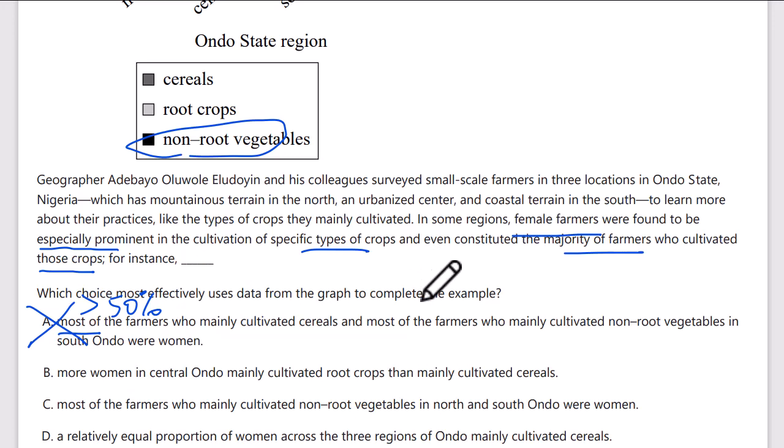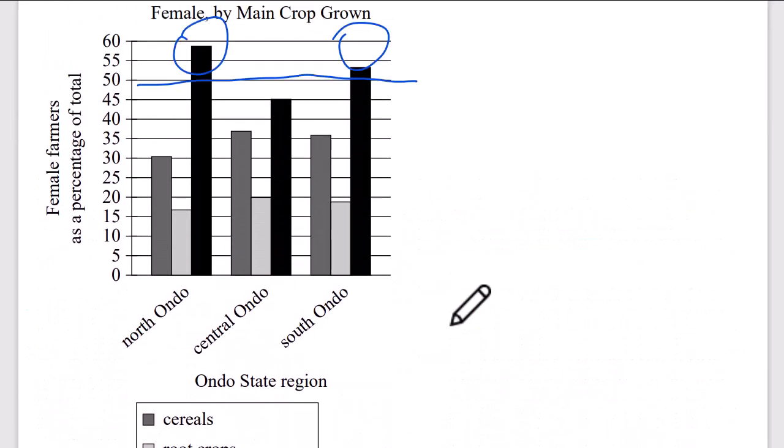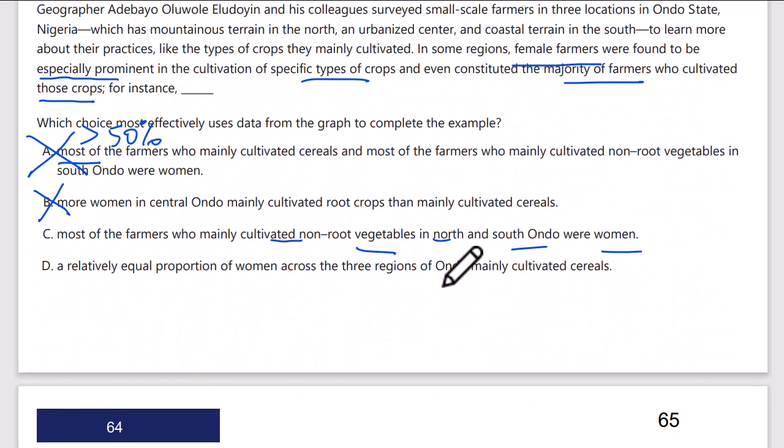Okay, that might be true, but that's just not relevant to our claim. I'm not even going to check the chart for that. Most of the farmers who mainly cultivated non-root vegetables in North and South Ondo were women. I think that's it. That's what we said, right? North and South are dark bars, non-root vegetables of 50%. That's going to be our answer. That is clearly it. I'm not even going to check.